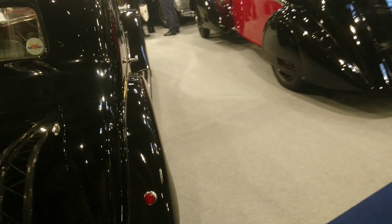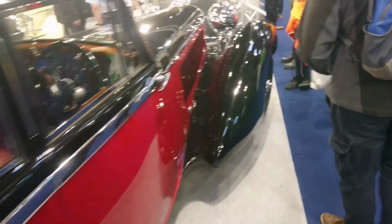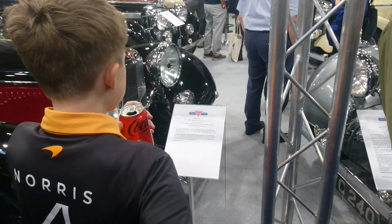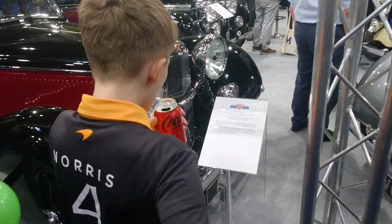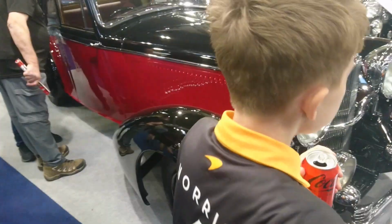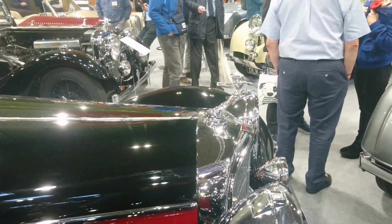Just make sure we look at this one first. Don't get in the way of somebody else. So we've got two information boards here. So one on the left-hand side is 36 Alvis 3.5 litre, coachwork by Bertelli. It's a 1 of 1. Look at that mascot there.